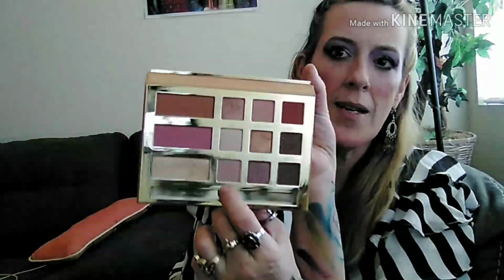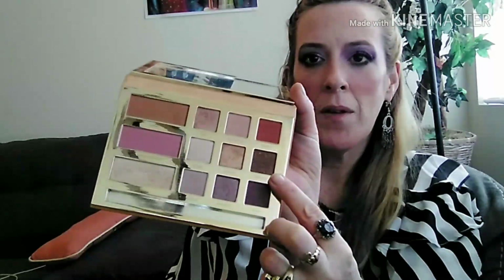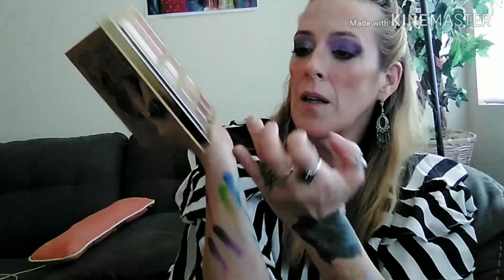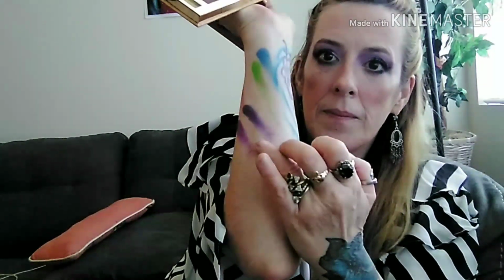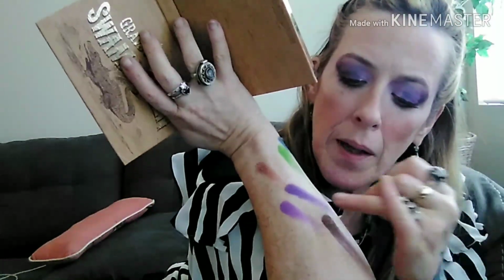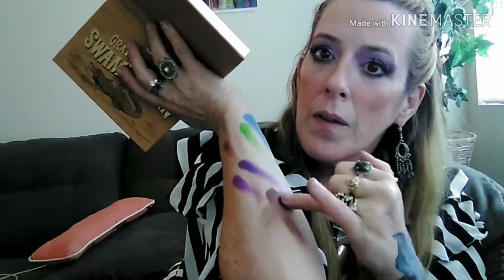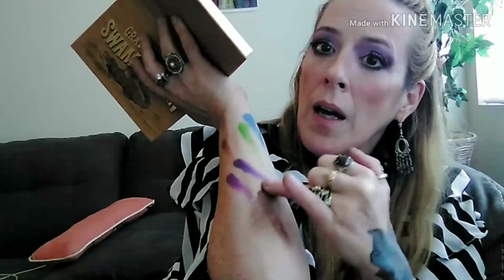Here's Haunting. That's the color from Haunting. I mean, you can use a gray for Haunting. And like this Sippy, this is like a brown glitter, which is a nice one. Let me go ahead and do that for you. It's got some glitter in it. It's really nice. Look, and it blends great because Tarte's got really good quality now.